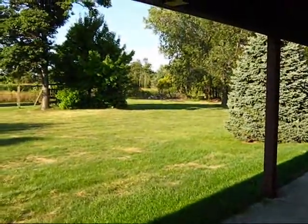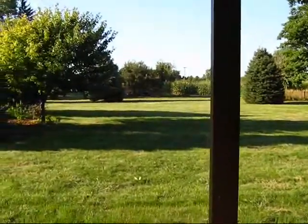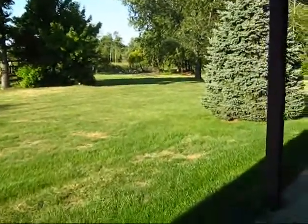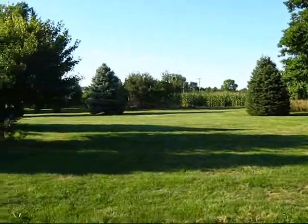You can probably hear the neighbors' goats and chickens, but they don't bother me too much. Can't hear them when I'm inside the house or pole barn, but they provide a little bit of entertainment value, I guess.